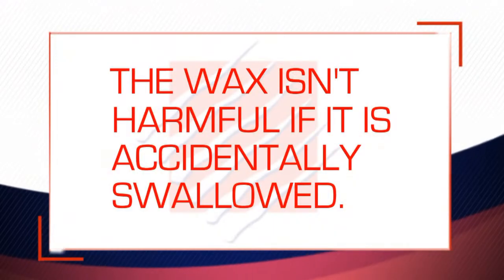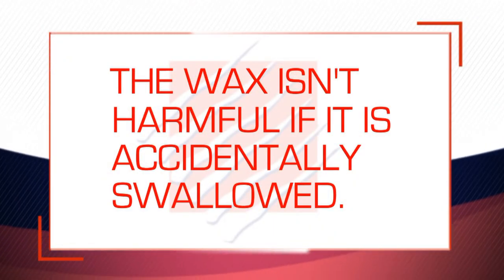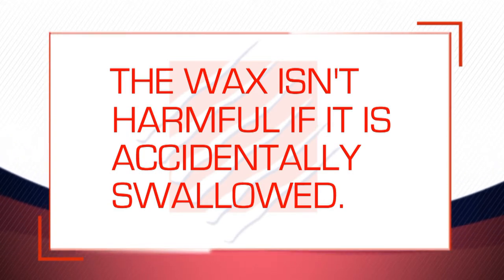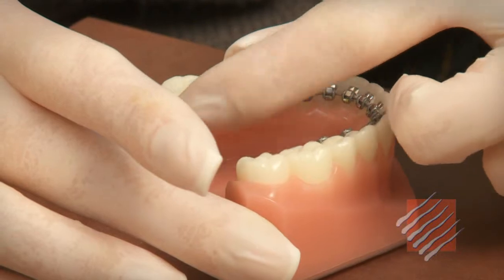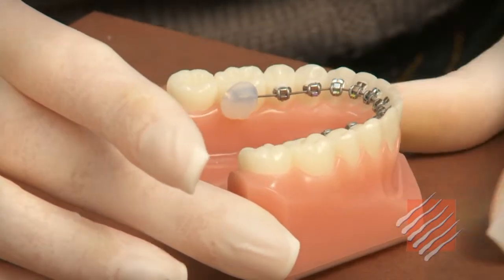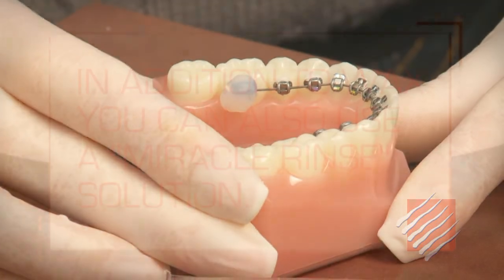Now, if by chance you forget to remove the wax and suddenly realize you've probably swallowed it, don't worry. It's not a problem and it won't make you sick. Just remember to reapply the wax as often as needed to keep yourself comfortable or until you get used to the feel of your new braces.